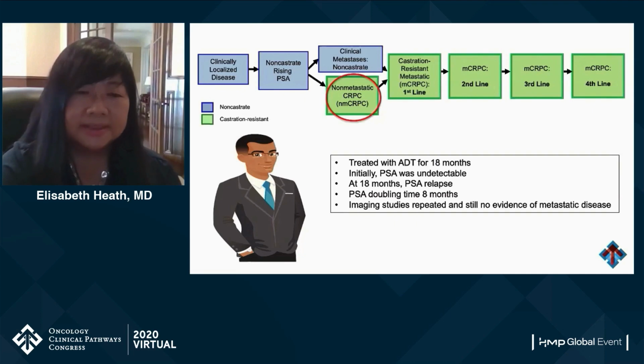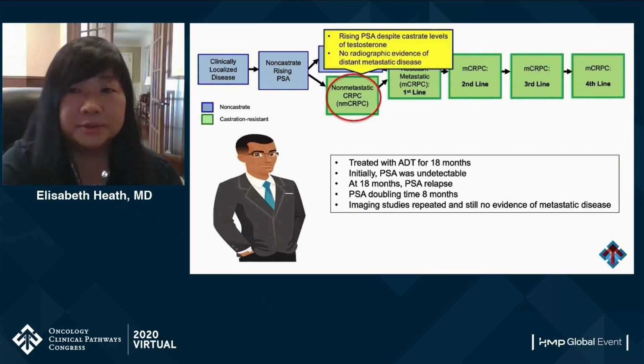So now he's non-metastatic, but he is now castrate because his testosterone has been suppressed with ADT. So this is now a new space where it's really important to recognize that although the patients have been on androgen deprivation and the PSA is rising, we can't figure out where the cancer is.